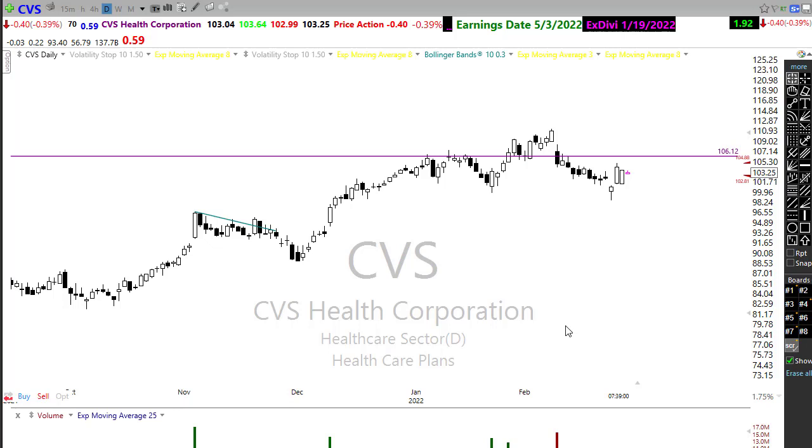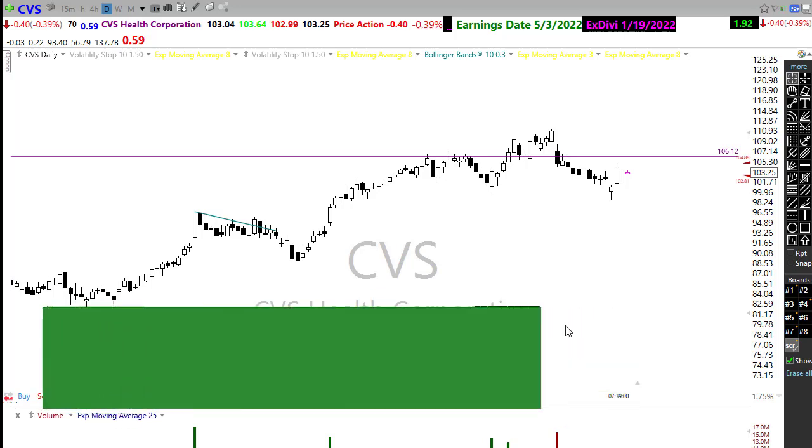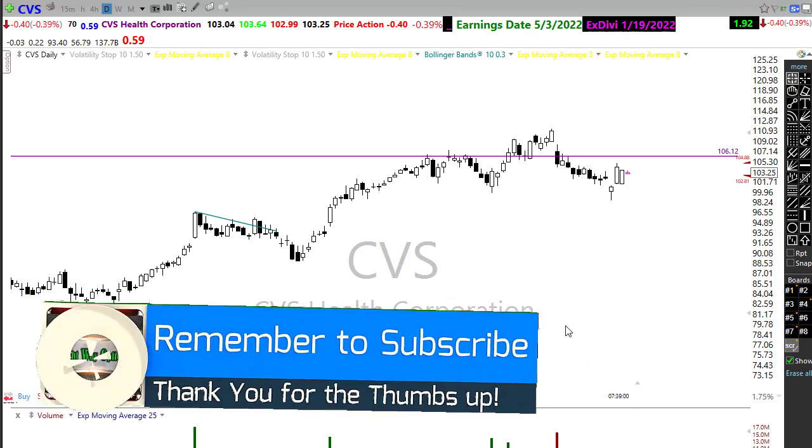If you feel that you don't have an edge, remember, guys, cash is a position. Stand aside, protect your capital. Let this volatility spill off and come back when the market starts to improve. Just remember, you're in charge, and don't let the market lead you around.